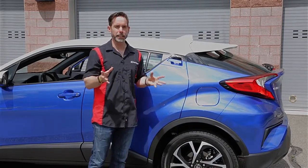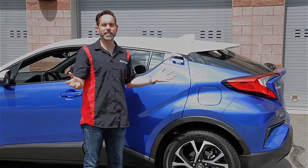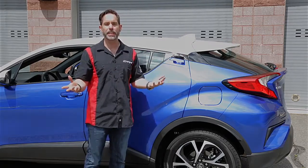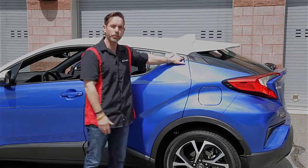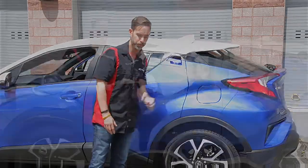Another cool styling aspect of this vehicle is the rear door handles. Remember, I said this vehicle was designed to look like a 2-door vehicle from 100 feet away. And when the rear door handles are designed into the roof line of the car, they're almost hidden. I've had plenty of friends and family say to me that they're surprised that this is a 4-door car because they did not realize the rear door handles were hidden in the roof line.